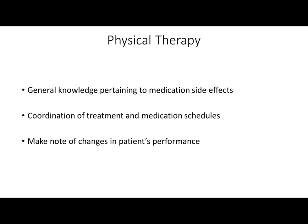And as I've mentioned, there's actually a natural improvement in this patient population after a relapse. So it's difficult to tell if this improvement that you're seeing is just the natural course of the disease process, or if what you're actually doing in therapy is helping, or if their medication is helping. So make sure that you're carefully documenting everything that you're doing and all the changes that you're seeing.